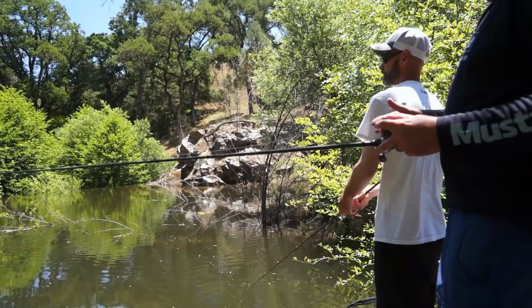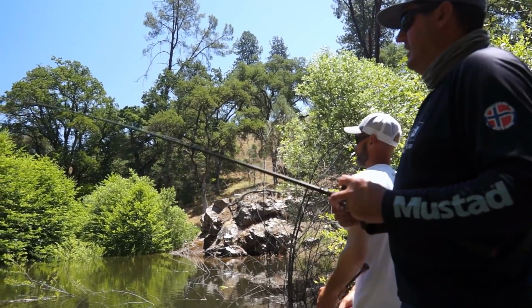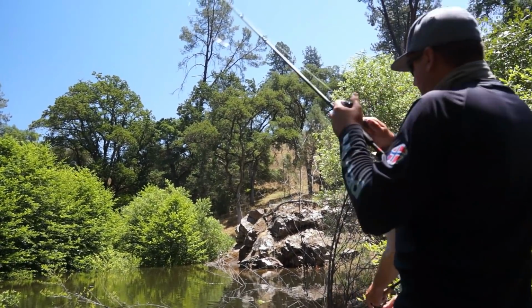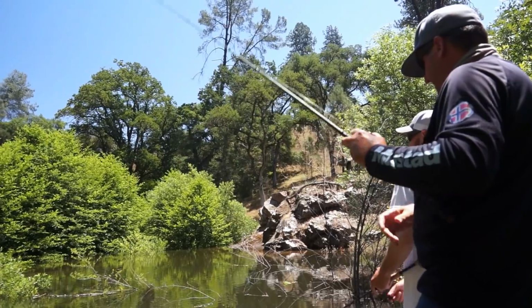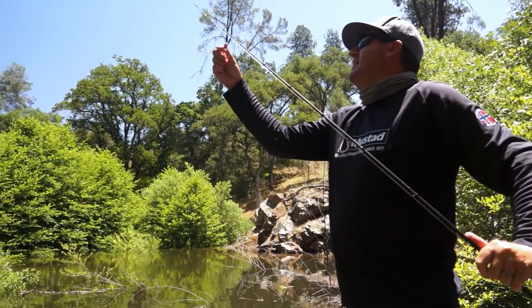But a spook style bait on the deeper, clear reservoirs tends to always get a little bit better than average bite. Oh, that was a decent one. That was a good one. Yeah, he left with my worm.